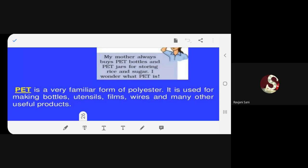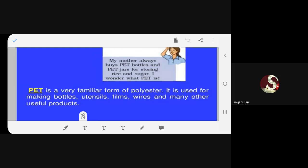Now these PET bottles, even you must have seen at home in the kitchen. They are plastic, see-through bottles for storing all the grains, sugar, tea, everything you can put. So you can see what is inside. So PET is a type of polyester. We make bottles, utensils, vessels, films, wires, and other useful products from it.